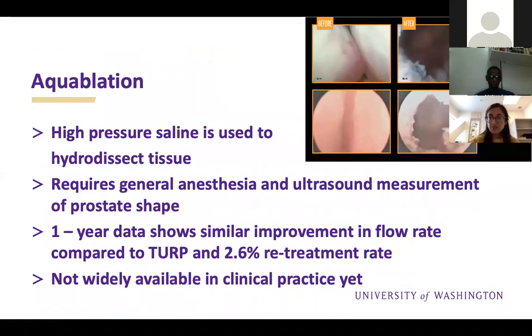Aquablation, I'm just gonna mention this briefly because it's kind of a hot topic. It's very new. It only recently has been done clinically outside of the experimental setting. But essentially, it uses high-pressure saline to hydrodissect the tissue. And in order to do that, you have to take some pretty precise measurements of the prostate using an ultrasound that's done at the time of treatment. And the patient's under general anesthesia. And then using those measurements, the machine will then fire this high-pressure saline into that calculated volume of prostate and ablate the tissue.